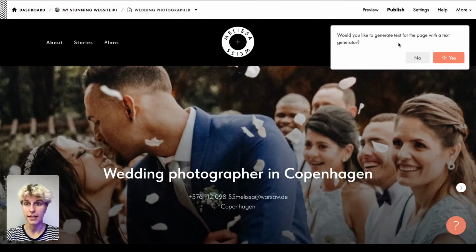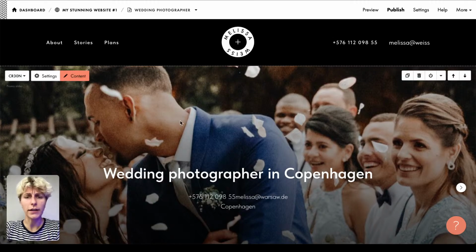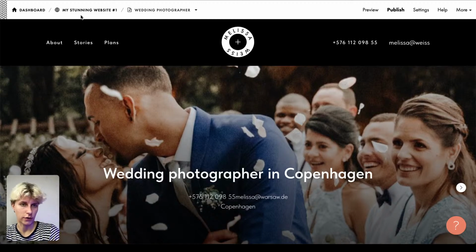The first thing I see is a little prompt on the right, which is asking me if I want to generate text for the page with a text generator. So this is the built-in AI tool, which I will ignore for the moment, just to show you around. So in the editor, let's see what the controls are.